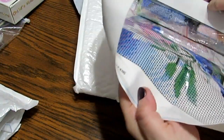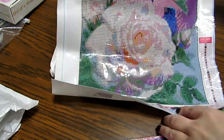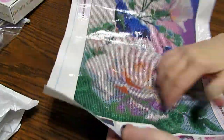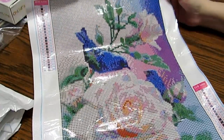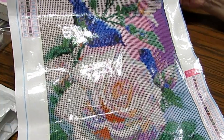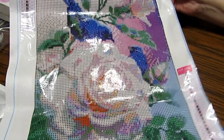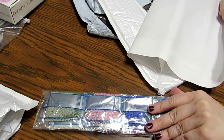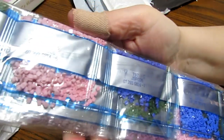Oh, and also, they do have a poured glue on theirs. That's why they have the clear canvas, the clear paper on top. Oh, isn't that pretty? I did pick this out because my husband loves birds. And that is so pretty. I'm very impressed at how small it is. And then it's just so pretty. These are square drills, as you can see. And they are very shiny.